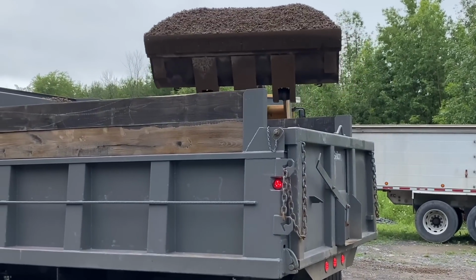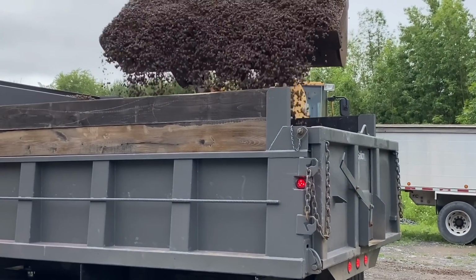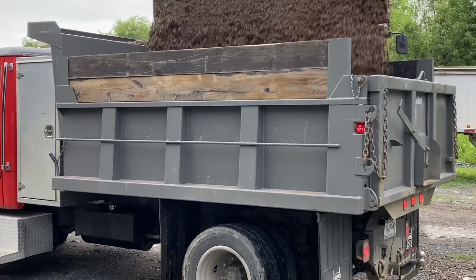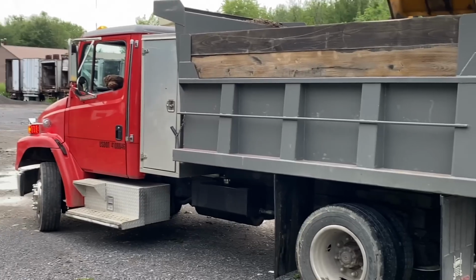We don't have too far to go today with it. Probably about 5-6 miles. Clifford don't like more than about 5 yards, which is about perfect though for that little truck.